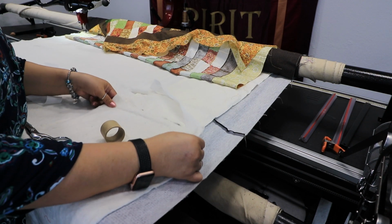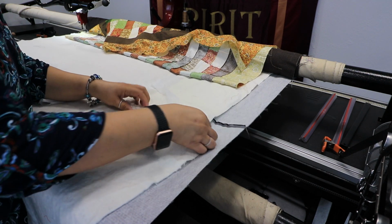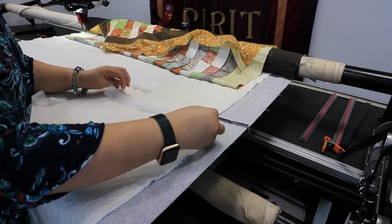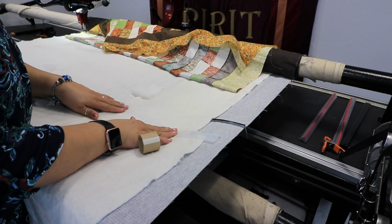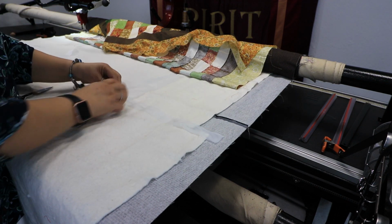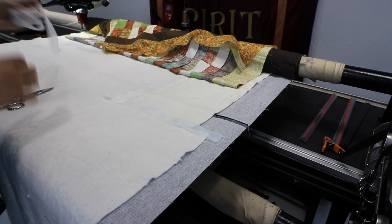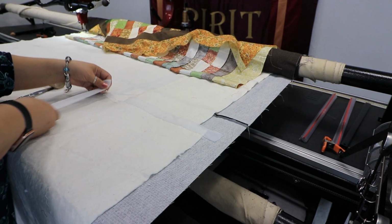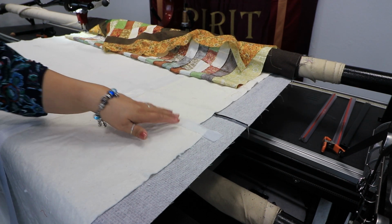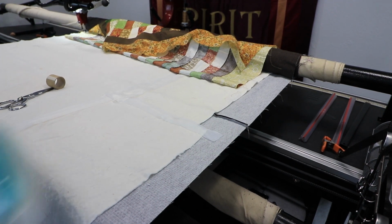You can do it edge to edge, but what I found is sometimes it'll open and it'll peekaboo through, but then it's completely flat. But I kind of like having it sitting over like a quarter of an inch. But when it's quilted, you won't notice that you have just a little ripple. It's almost like when you have a bad fabric seam.